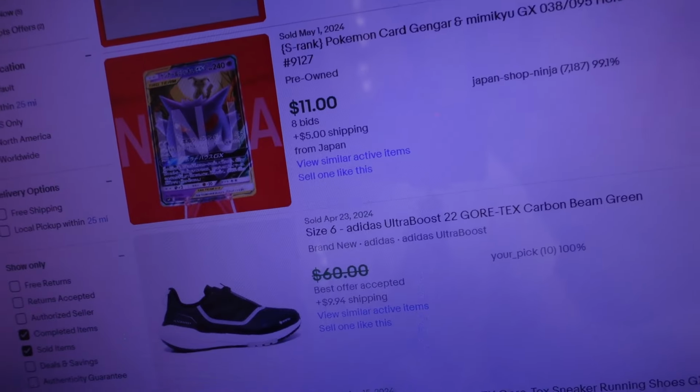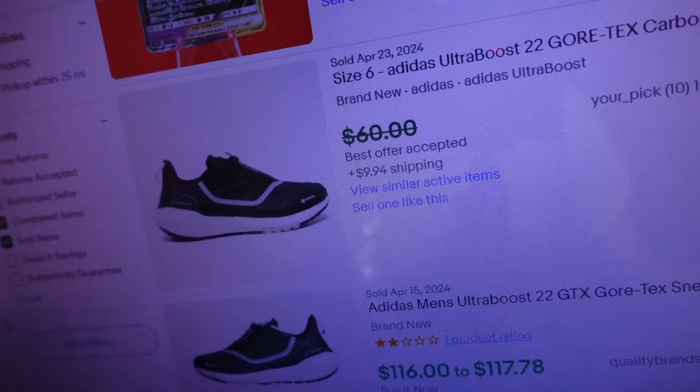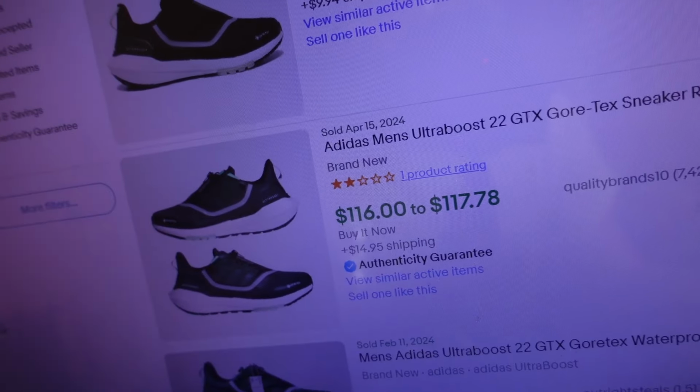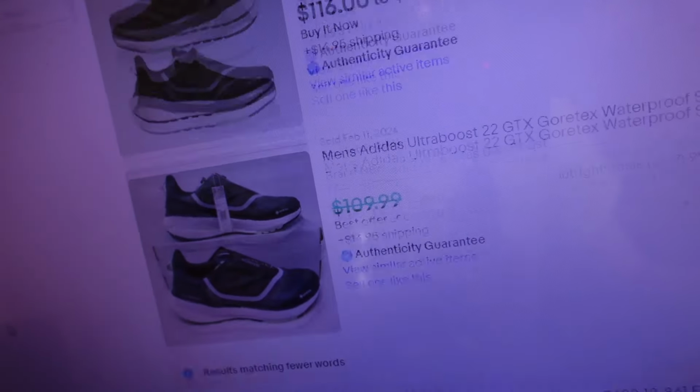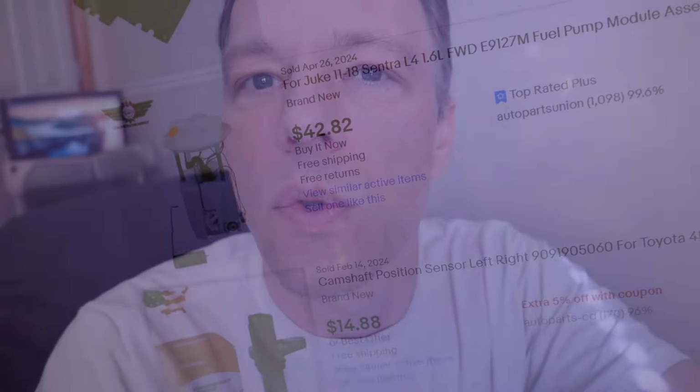And then we get down to $60. Those are size 6 though, much smaller right there. And 116, 109, and then we're on to some other stuff. So those are the solds when you search based on the model number. You're seeing they're selling over $100.